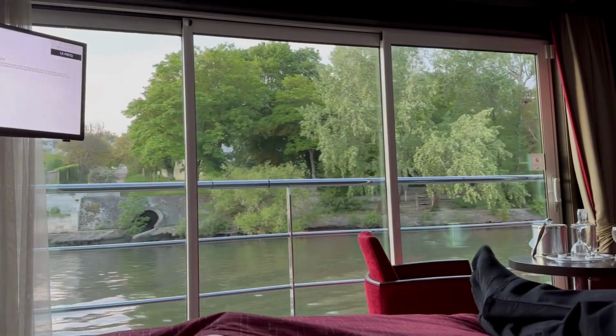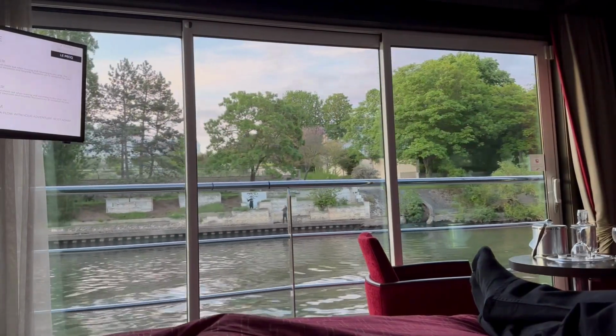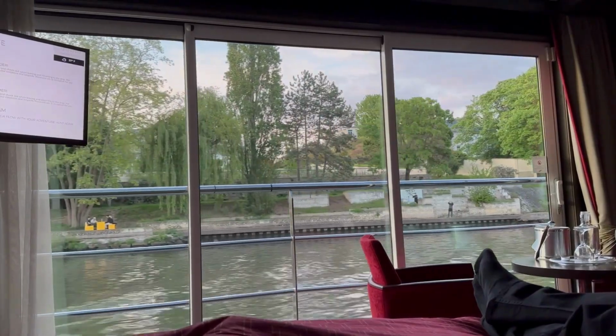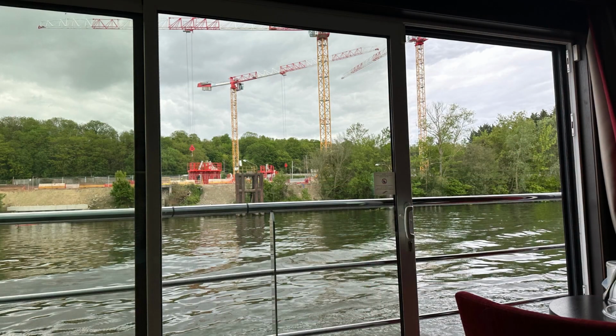But one thing to note is that the view isn't always picture perfect, and that's okay. It can't be all glorious. During the journey, I found it really interesting to watch the various landscapes that you see. That does include industrial areas that it's kind of interesting to see. What is that? Is that a factory? What are they doing there? What type of industry is it?